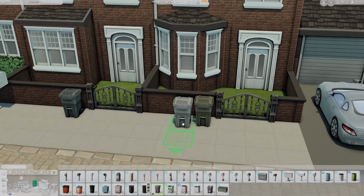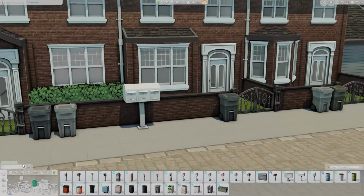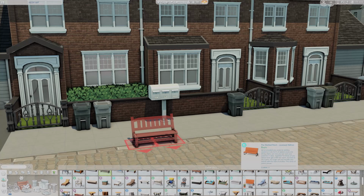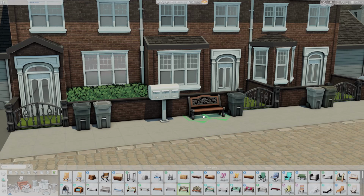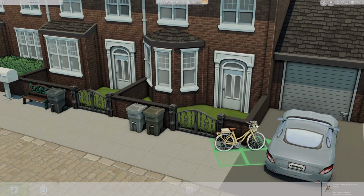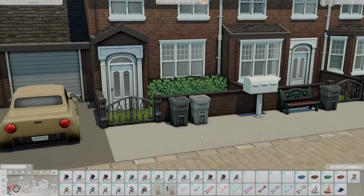Now, what I did is I furnished 2 out of 3 lots, and I left the third for you all to furnish for yourself if you wanted to add this for any gameplay ideas, if you had a certain family in mind, if you wanted to play around with that, you could absolutely do that. But I thought that was a nice way to balance things out.